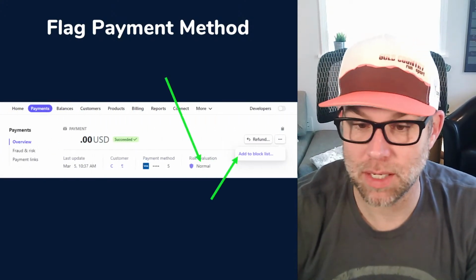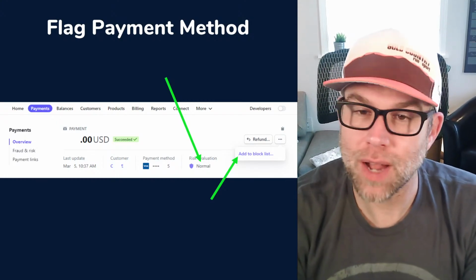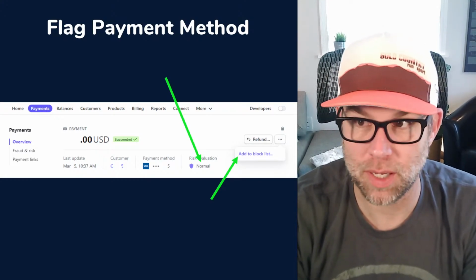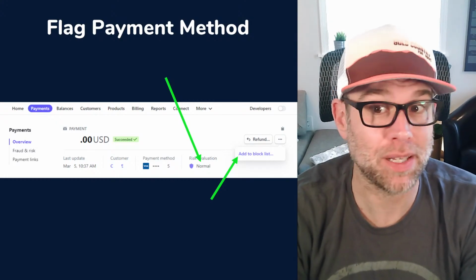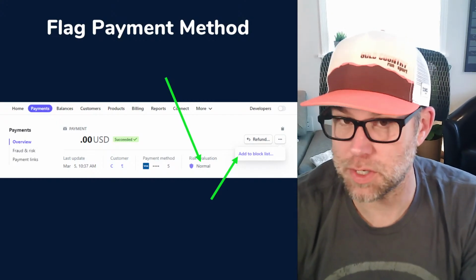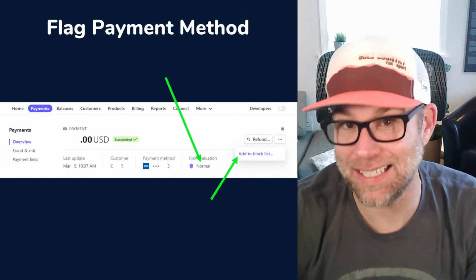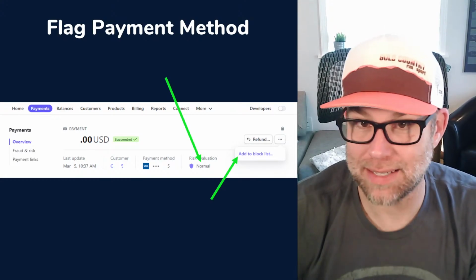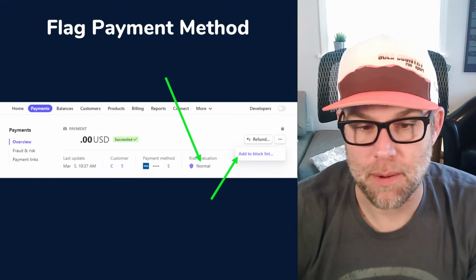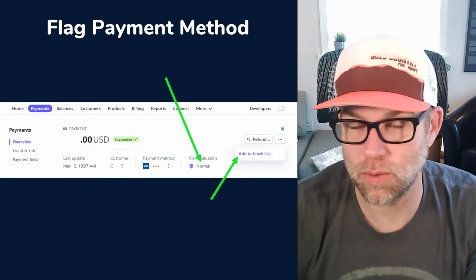With Stripe, you log into their admin console and find the payment that you suspect of being fraudulent. Remember, if you've gotten the order already, then Stripe, or your payment gateway, whoever it is, has already approved this. They believe that it's a legitimate transaction. So you go in, you click on the payment that you suspect of being fraudulent, you click the 3 dots on the right-hand side and select Add to Block List. That's going to flag it as potentially fraudulent and blocked, and they won't be able to use that card again.